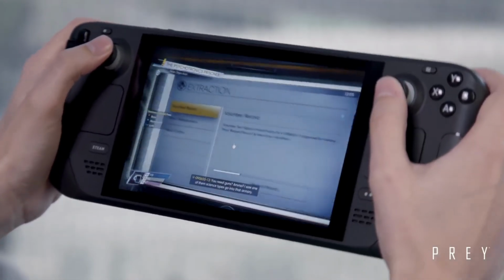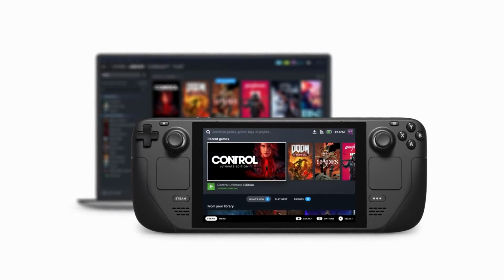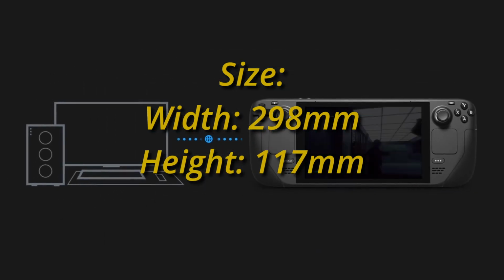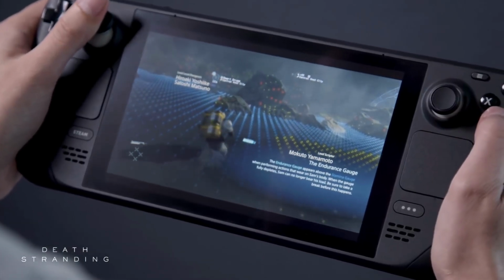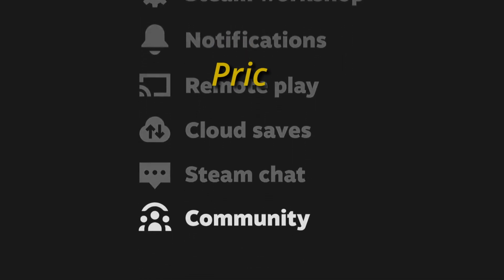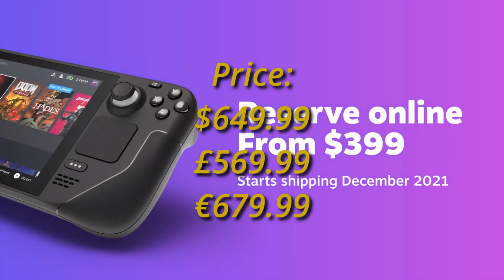AMD APU on this one and 60 frames per second max, 16 gig of RAM, and the 512 gig of storage space. Slightly larger than the Ayaneo 2 at 298 millimeters wide, 117 millimeters tall, and 49 millimeters deep at its thickest point, weighing around 669 grams. Gyroscope is supported and will cost you $650 US dollars, 570 UK pounds, or 680 euros.